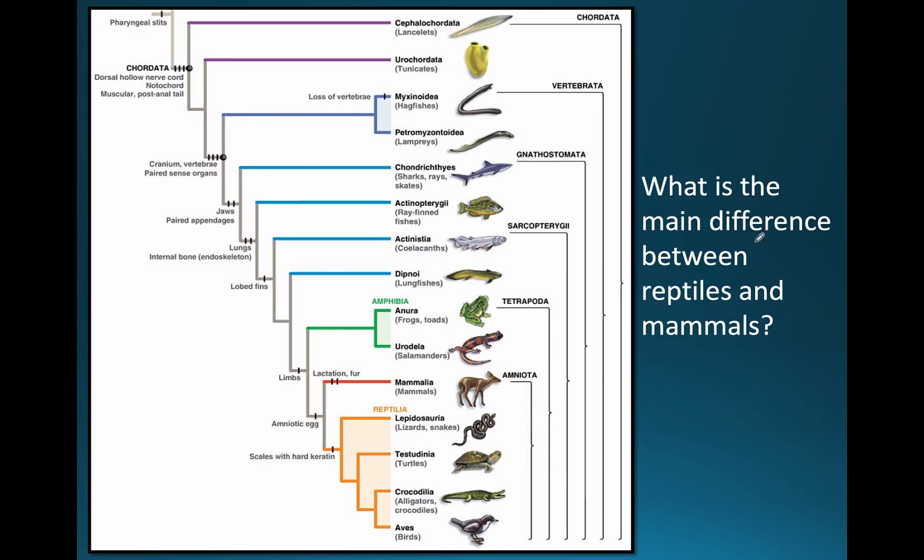All right, let's go ahead and move towards the mammals. And remember, the mammals are going to have this amniotic egg, but they're not going to have scales and the hard keratin that we see in reptiles. Rather, the mammals are going to have fur instead of the scales and hard keratin, but fur is still made out of keratin. It has just taken on a different adaptation. It has just taken on a different form. The other thing that mammals do that reptiles don't is that they have lactation.